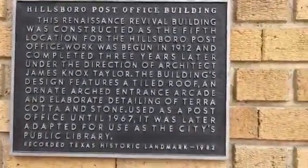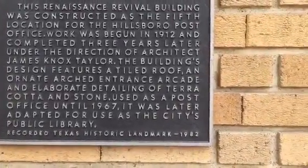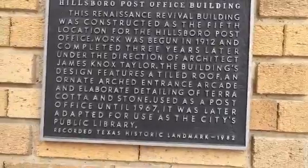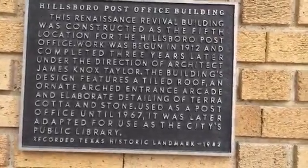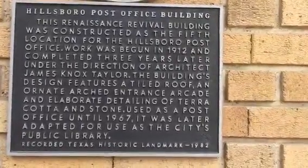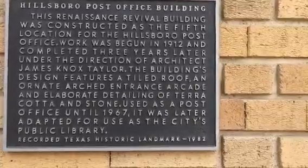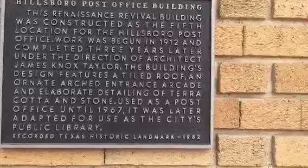So, let's have a look at this. Hillsboro Post Office building. This is not the post office, the post office is further on down. Oh wait, okay, this used to be the post office, I guess. Let me read this. I don't even know this stuff, see? This Renaissance Revival building was constructed as the 5th location for the Hillsboro Post Office. Work was begun in 1912 and completed 3 years later under the direction of architect James Knox Taylor. The building's design features a tiled roof, an ornate arched entrance, arcade, and elaborate detailing of terracotta and stone.